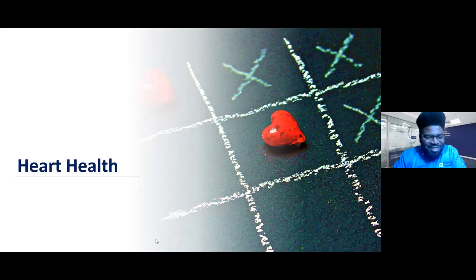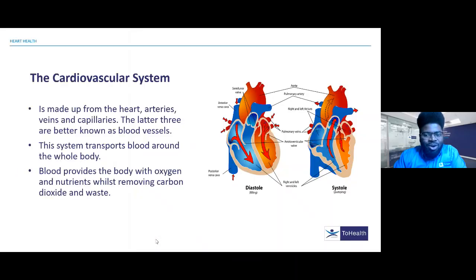Let's talk about heart health. So your cardiovascular system is made up from the heart, the arteries, your veins, and capillaries. So the latter three being better known as your blood vessels. So it's your heart and your blood vessels.